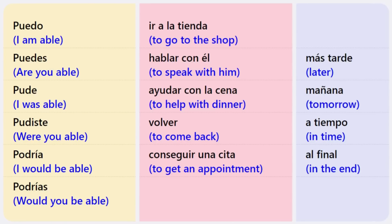And the confusion could arise because would you be able to do something can also be said with the word could. Could you do this for me? Would you be able to do it for me? But then also, going back to pudiste, were you able to? We could also use could for that. Were you able to get an appointment? Could you get an appointment in the end? So we'll stick with able to as our main translation here.